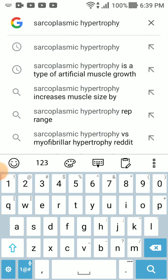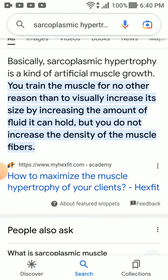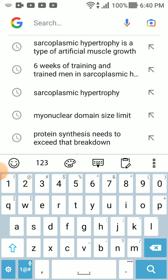So what is this? It's an artificial muscle growth, man. You're training it for visual effects, bro. It's water in there. You're not getting stronger. You got bigger, but you're not getting stronger.